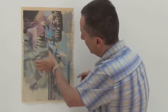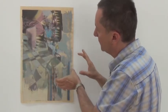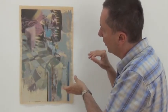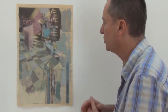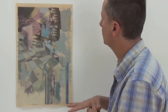And then he plays around with space, Tony does. I think you often get a feeling of almost like a fly-through, like you've flown into this other world, this other place of his imagination, that he takes us into.